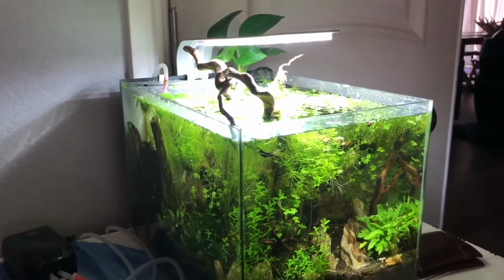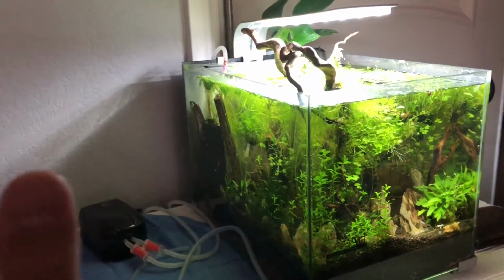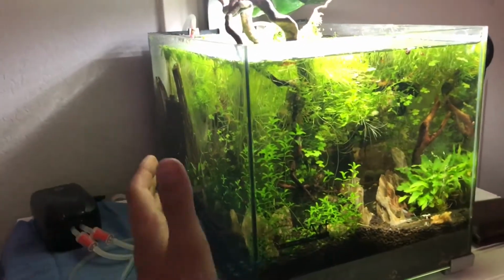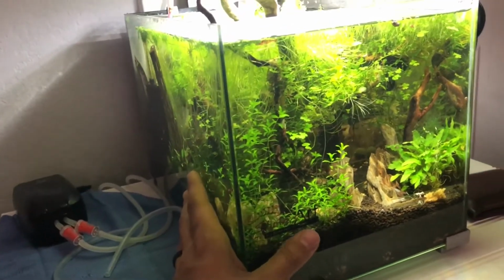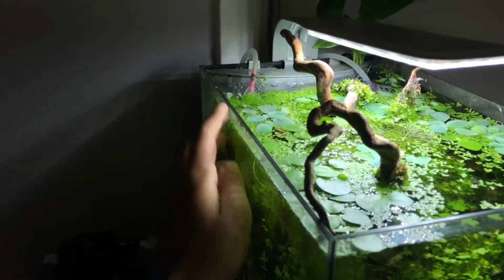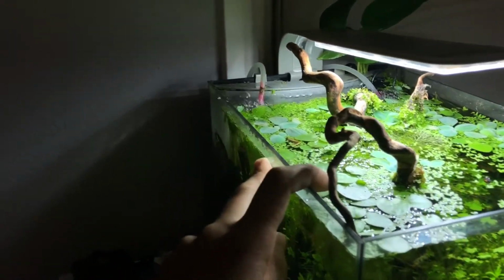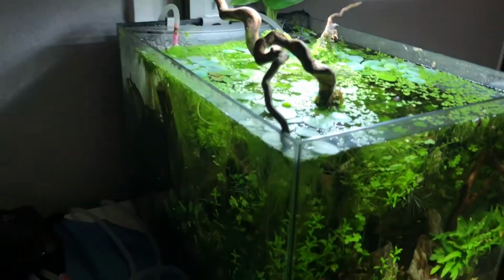Alright guys, right here, this is my Fluval Retreat, little 5-gallon. This is where I house all my miscellaneous shrimp, all the babies. I have ram's horn snails in here, breeding like crazy. Got them accidentally on some plants that I buy. Quick look up top, start from the top to the bottom. I have duckweed, tons of frog bit that just grows out of control. Same thing with like the duckweed and the water lettuce that I have back there.